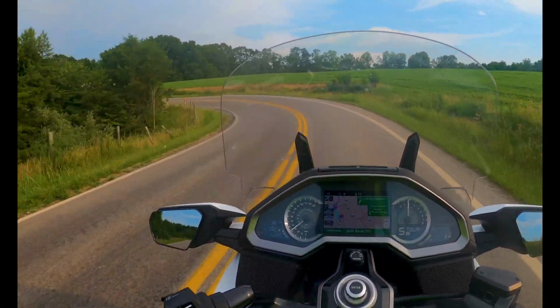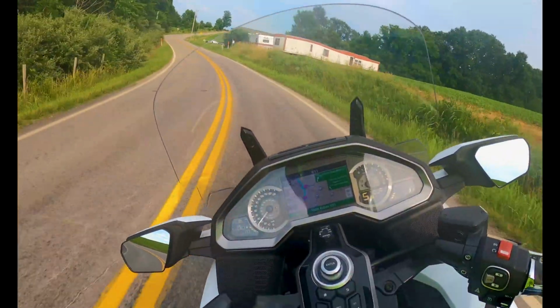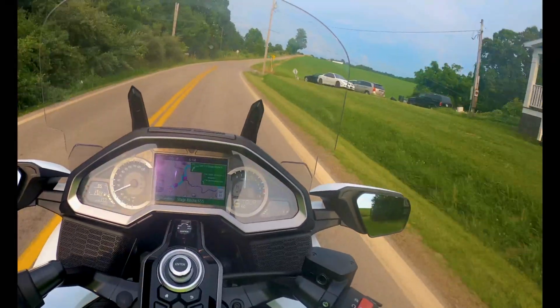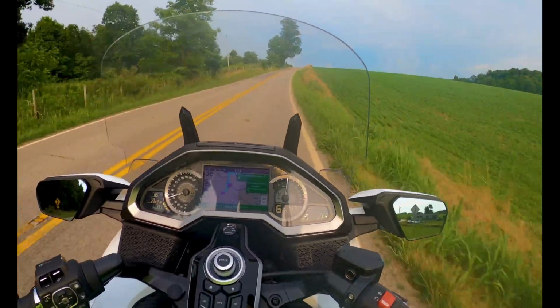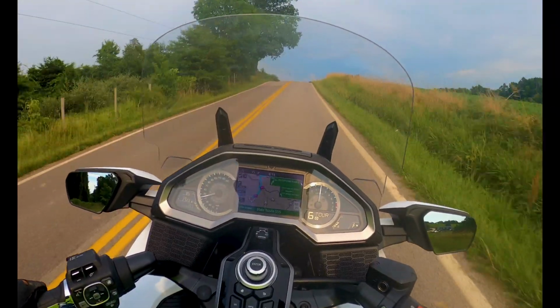Compared to last year, the triple nickel's in pretty good shape. There were a couple sections that were a little rough, but I think I remember that. And then every so often I look in the mirror, make sure Clay's still back there, having a good old time.